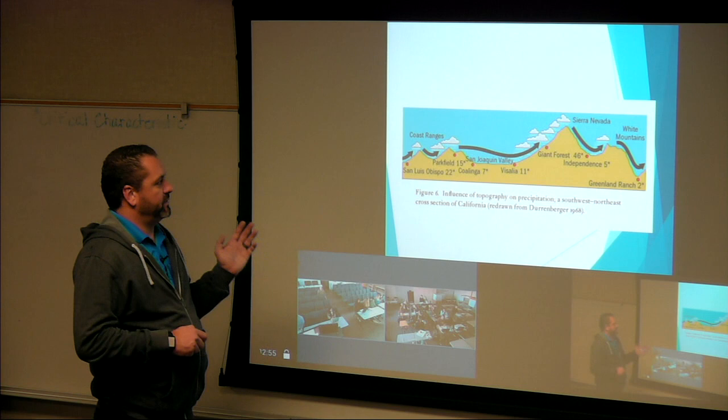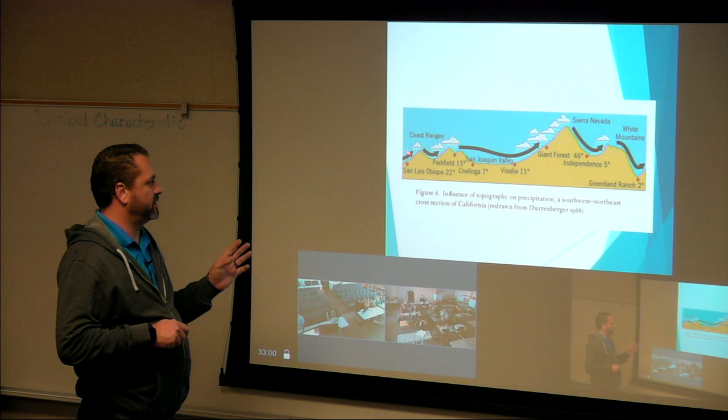So here's another example, and this is actually from California. So here's San Luis Obispo. San Luis Obispo, for those who are looking to go to college there for engineering, it's a great school. Awesome climate. You can see the coastal ranges.